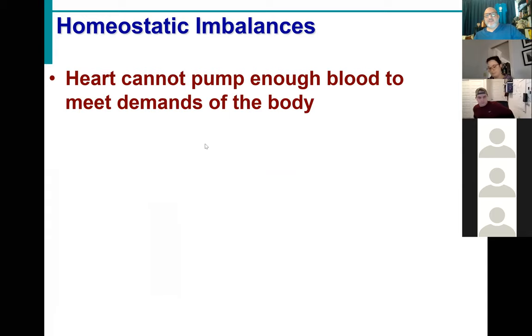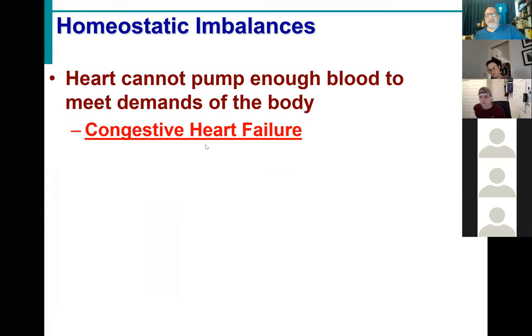If we can't get enough blood to meet the demands of the body, typically there are several causes to that, but one of them is congestive heart failure. We'll talk about some of the other ones when we get to blood vessels, but I want to talk about this one because I think this is the one that is least intuitive. Now, as we talked about, the heart is two separate pumps. Obviously, they're related to each other, but we have the left side pump and the right side pump.